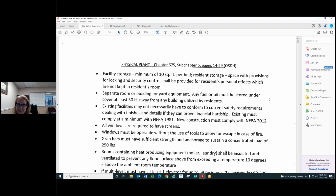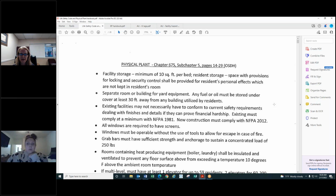Okay, so now we're going to talk about physical plant and life safety code. In chapter 675 of the state regulations and subchapter 5, and I list the pages there where you can find more information on the physical plant regulations, but I've kind of just listed a few things you can look over and make sure that you have in place before surveyors come.